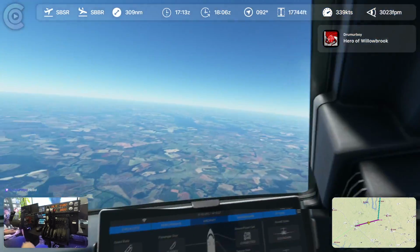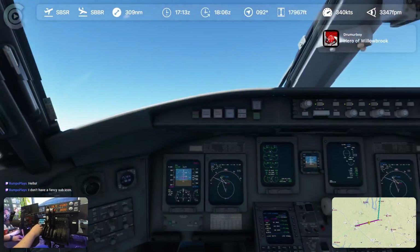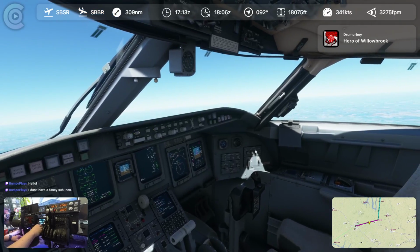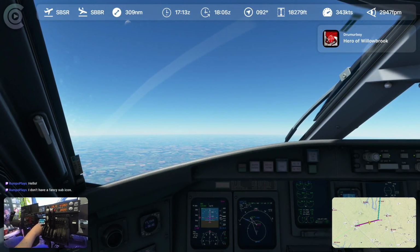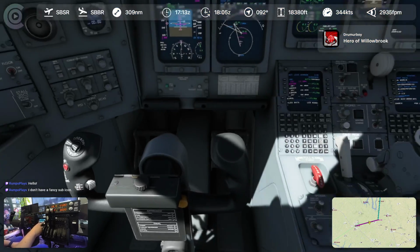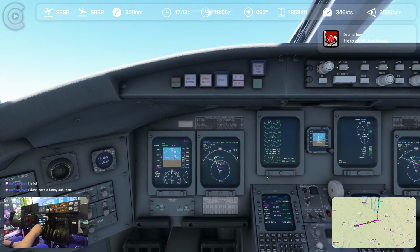Hey, Rumpo. Delta 387, right? You do have a fancy sub icon. Oh, no, you don't. I don't know why. Why don't you have a fancy sub icon? Is it because of the Amazon Prime one? That's all I can think of.